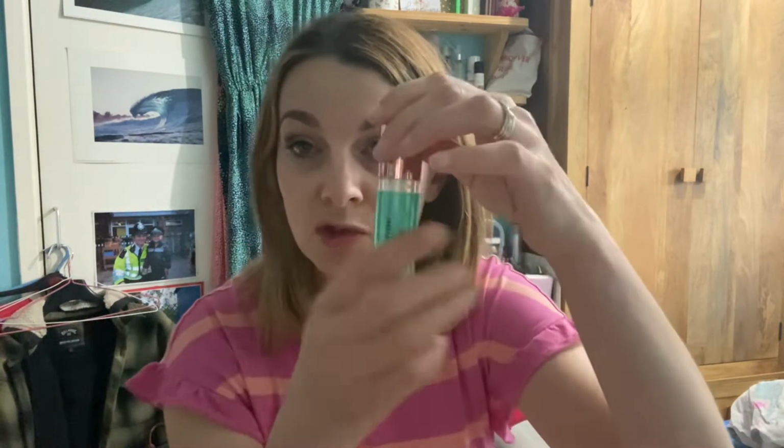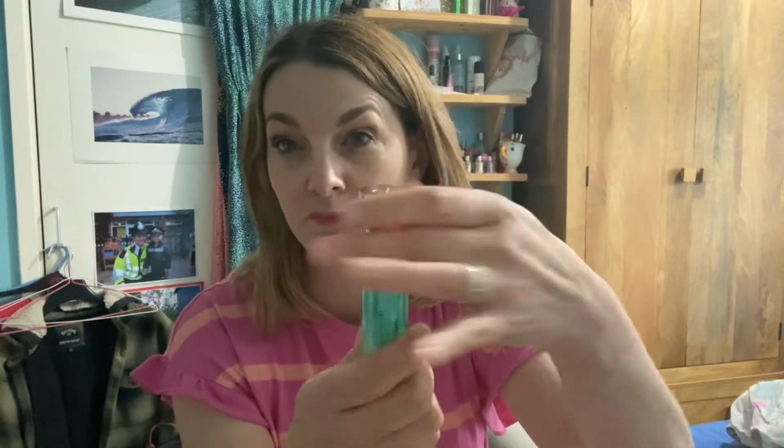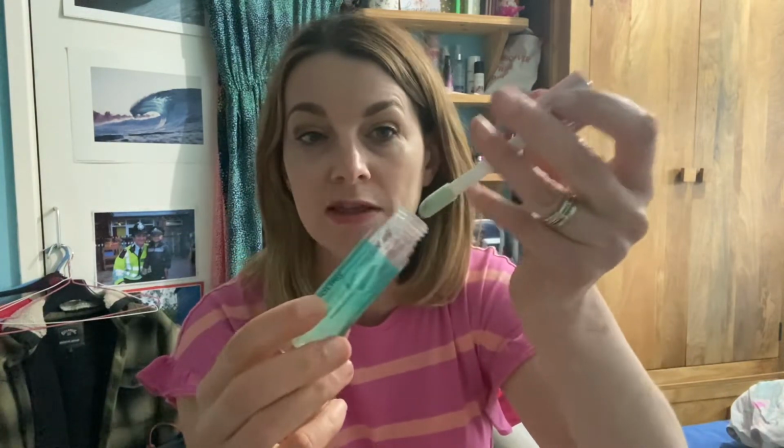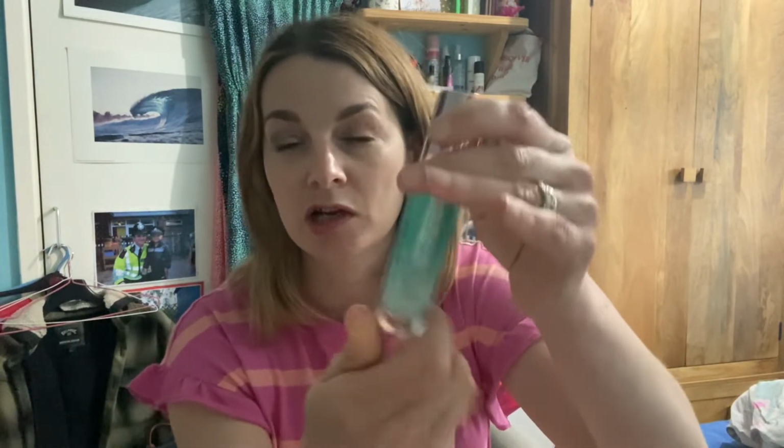Cooling Cucumber Eye Gel. I pulled out the stopper because this was getting really hard to access, so I've gone all round the top and the sides. As you can see, it just doesn't reach down to that bit at the bottom. I didn't mind using this. I thought it was a nice refreshing gel.